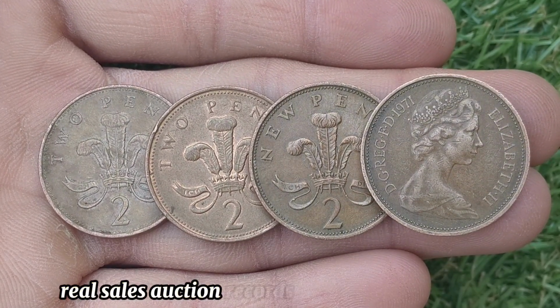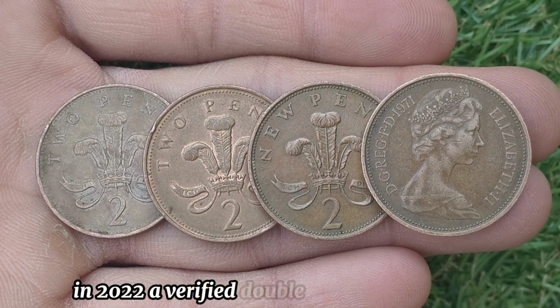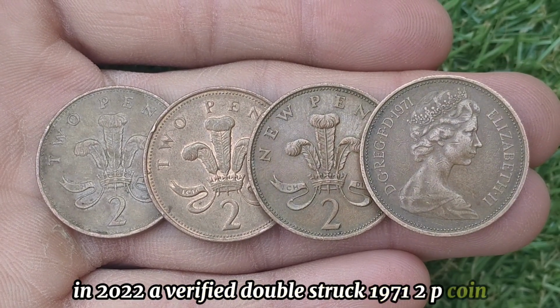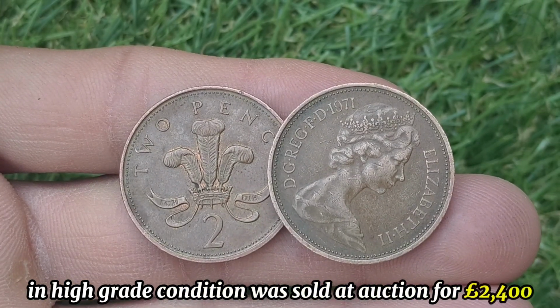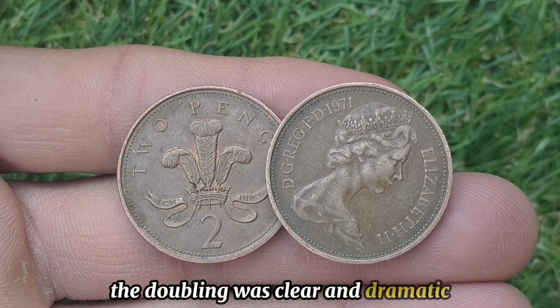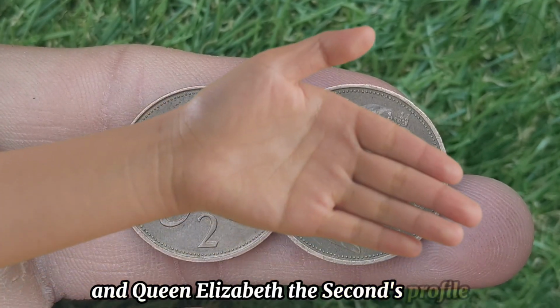Real sales and auction records. Double-struck 2p coin. In 2022, a verified double-struck 1971 2p coin in high-grade condition was sold at auction for £2,400. The doubling was clear and dramatic, especially on the new pence inscription and Queen Elizabeth II's profile.